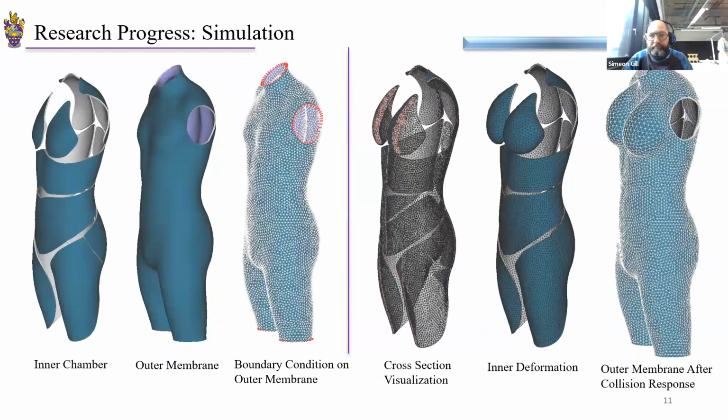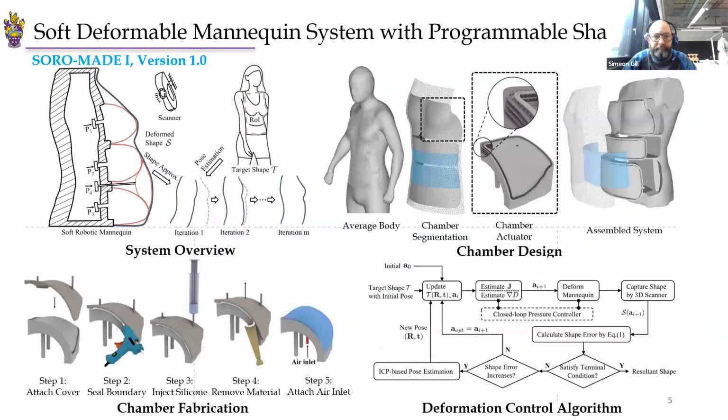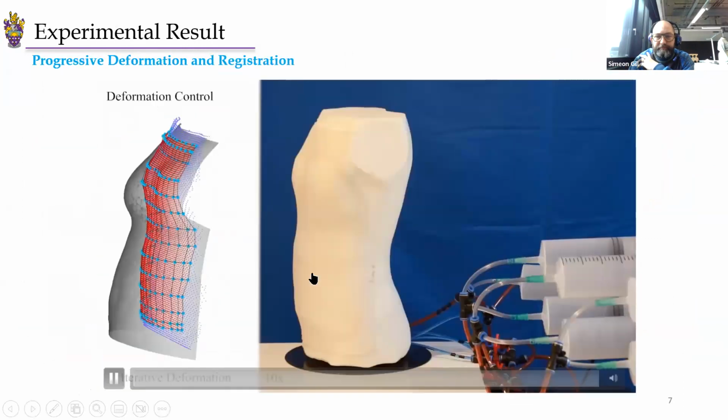So you can see this is our general simulation framework based on geometry computing. And we assigned some boundary conditions so that the simulation can smoothly run. And then we simulate outer membrane deformation by including the collision detection and response. In the future work, because here you can see the design is quite intuitive, we segment the chamber without any consideration of the database.